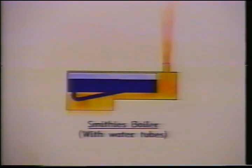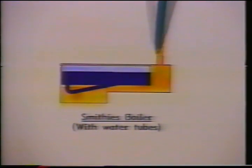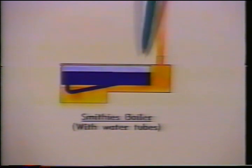All internally fired boilers require a blower to get them going and to keep them going. To get an internally fired engine going, you take a fan that looks like this, it's battery powered, and you stick it in the top of the stack. What the fan does is it creates a suction. It creates a partial vacuum inside the boiler shell. And since the fire is way back here under the back end of the boiler, it has to get all the way through this barrel out the top. And that partial vacuum pulls the hot gases up around the boiler.